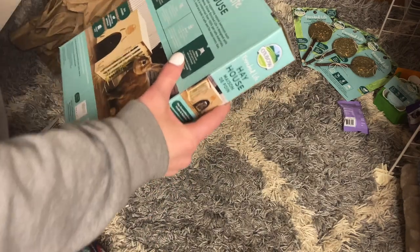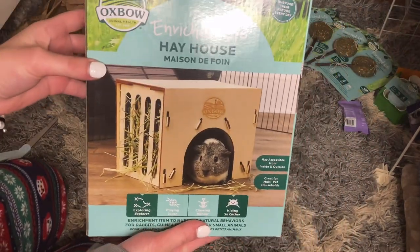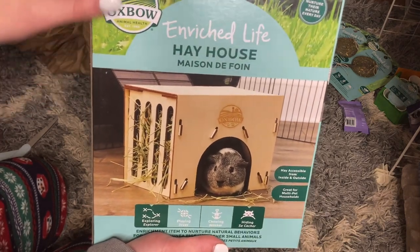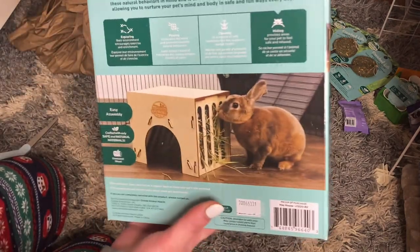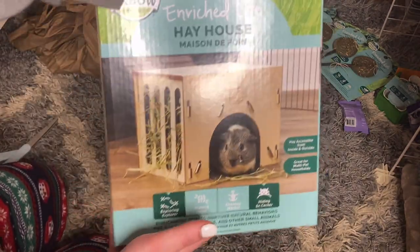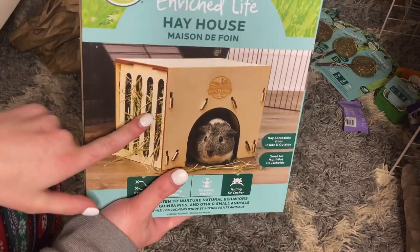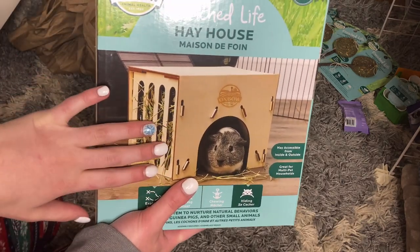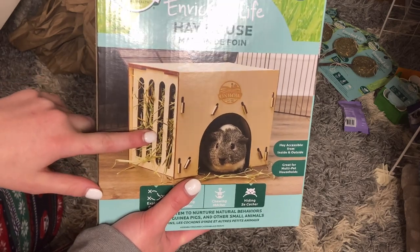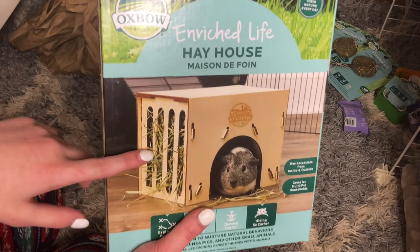But it is this, you guys can't really see it, this Enriched Life hay house. It's basically a house that you put hay on the sides of. And I just thought this was really cute. Oxbow has a bunch of little houses and more stuff on Chewy than Amazon, so I definitely recommend checking out Chewy instead of Amazon to get this exact house.